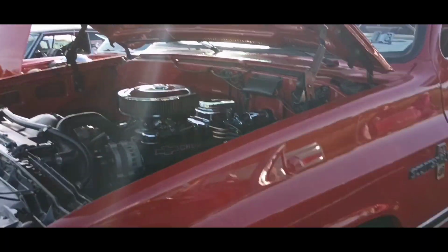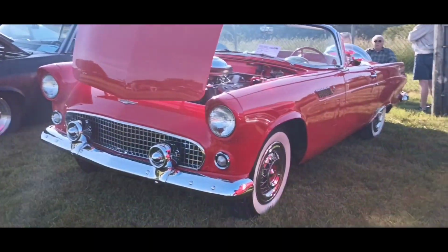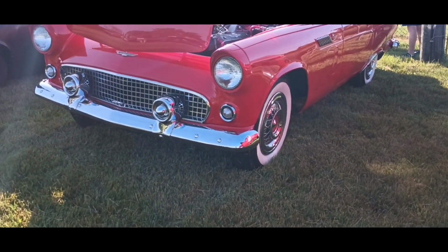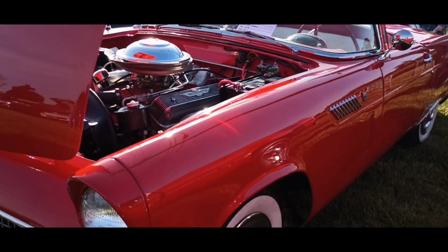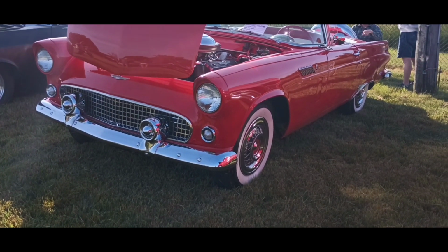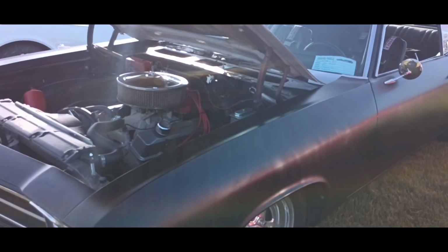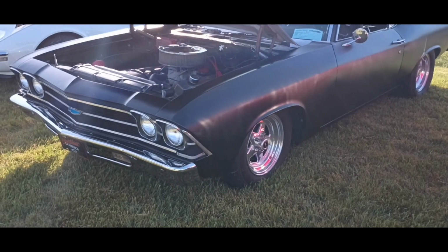Scottsdale. '85 Scottsdale. Oh, beautiful. '56 Ford Thunderbird. '69 Chevelle. Hasn't been painted yet.